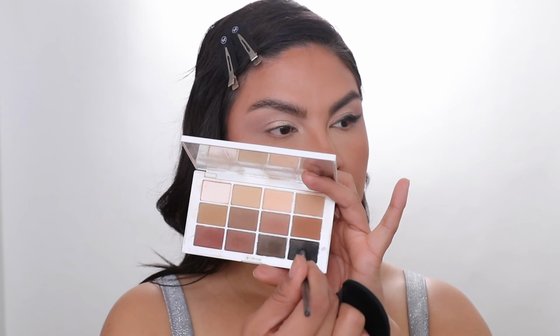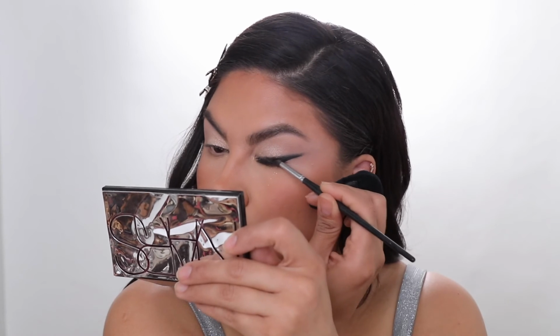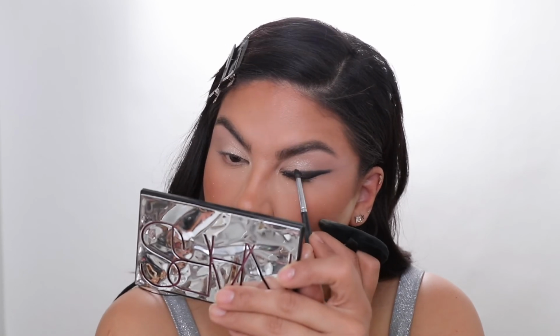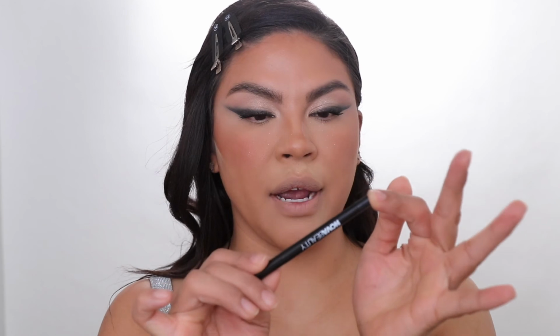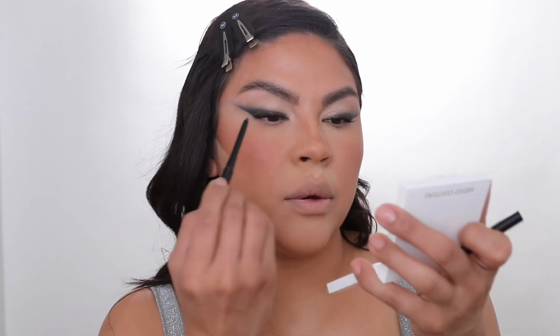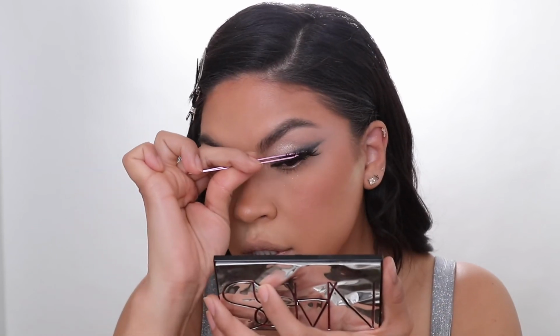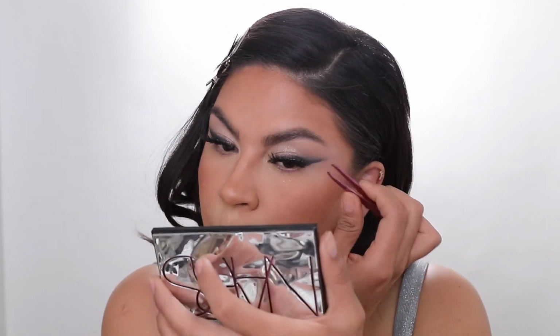I'm gonna grab my Master Mattes eyeshadow palette by Mario, and I'm just gonna pick up that black eyeshadow, and using that same brush, I'm gonna start pressing that in to set, and then once you've set, you can start blending that out. For mascara, I'm just gonna coat my lashes very lightly because I am going to put some lashes on. I'm gonna grab this Nova Beauty Talk to You Later gel eyeliner, and I am going to place that underneath to disguise my lashes.